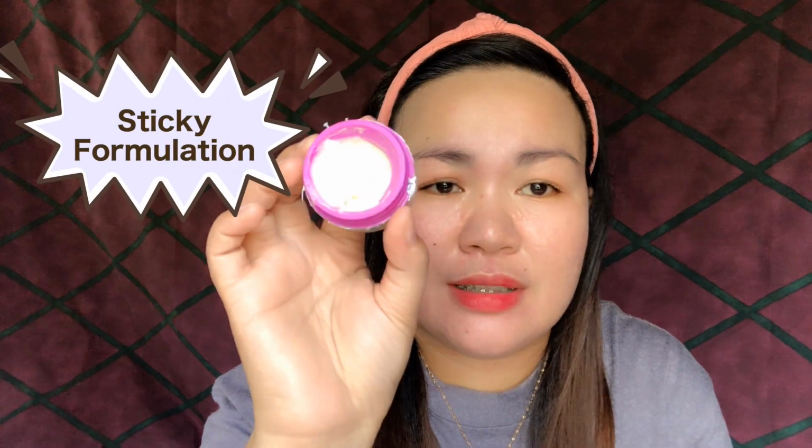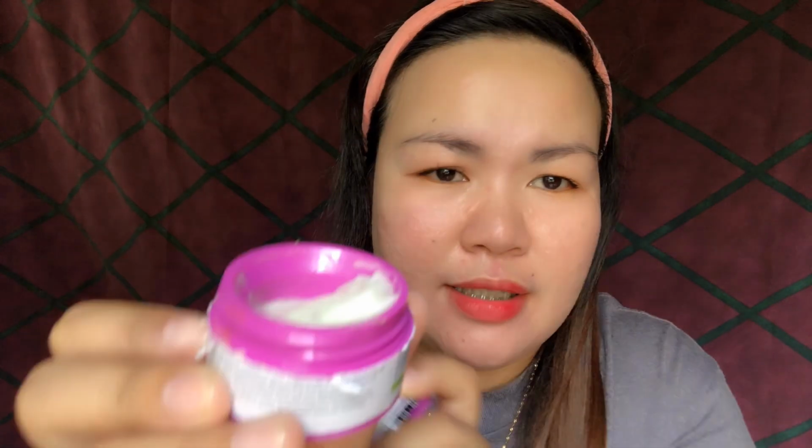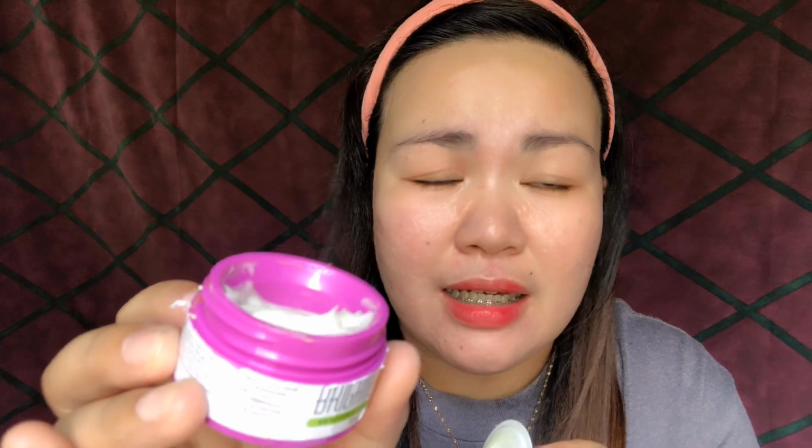First thing, the appearance. It says here in the packaging that the formulation of this is somehow a sticky formulation. I'm not sure if you can see it, but it has a very thick formulation. The smell is not so nice. It doesn't have any fragrance. It smells like this product is full of chemicals.